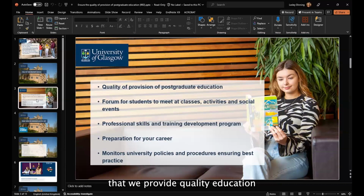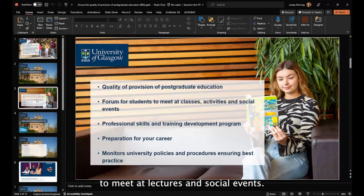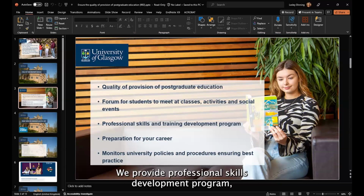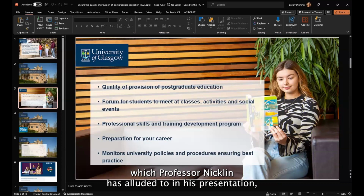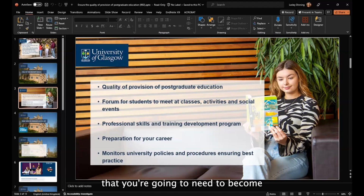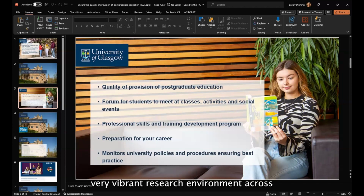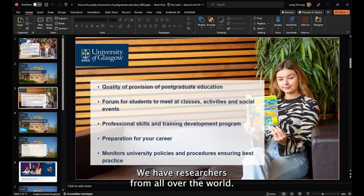It's really important that we provide a quality provision for postgraduate education. We provide a forum for students across the college to meet at lectures and social events. We provide a professional skills development programme, which Professor Nicklin has alluded to in his presentation. And this really helps you develop the skills that you're going to need to become an independent and successful researcher. It also will help you to prepare for your career, whether that's going to be inside or outside of academia. And it really is a very vibrant research environment across the world. We have researchers from all over the world. We work in partnership with many universities.